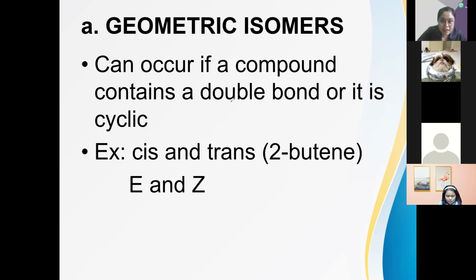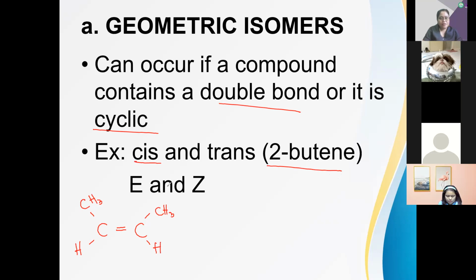So for example, 2-butene. Either double bond or cyclic siya ha. So 2-butene meaning na we have here double bond at carbon number 2 and then wait lang. Orientation in space manggod ni siya. So naamang good ni siya carbon here na CH3 while na pa siya isa ka hydrogen. 1 2 3 yan na siya isa ka hydrogen. Okay. Sige. So this is what you call the cis 2-butene.